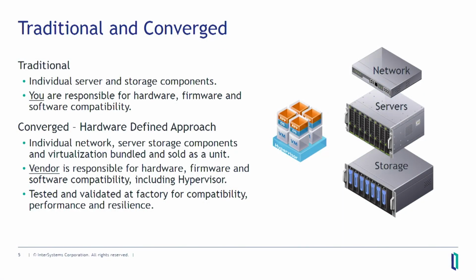So back in the day, we had traditional architecture. It was all separate storage, separate servers. Everybody knows how this works, networks and so on. And everybody started moving to blades. Then around 2010, things started to become converged, which means that, yes, we still have separate components. It's still a server. It's still a storage array. It's still a network switch. But the vendors were starting to bundle these things together.